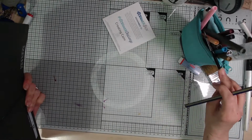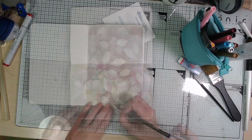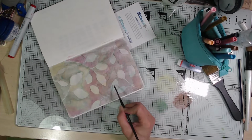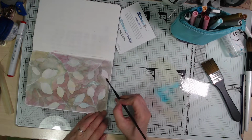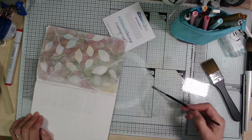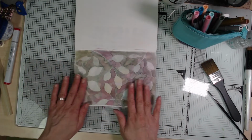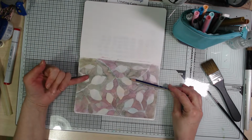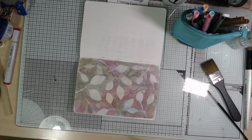I think I'll use the pens with water and a brush for one more layer, and then I'll go on to using the markers direct to the paper. And off to dry it again. Okay, I'm going to draw another layer of leaves going behind the two layers I've already done, and then I think this time I'm going to start going in with the pens themselves, direct to the paper.